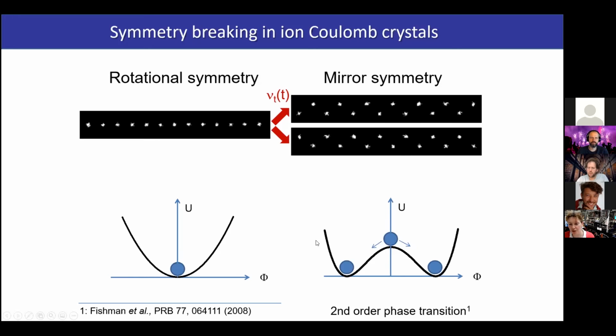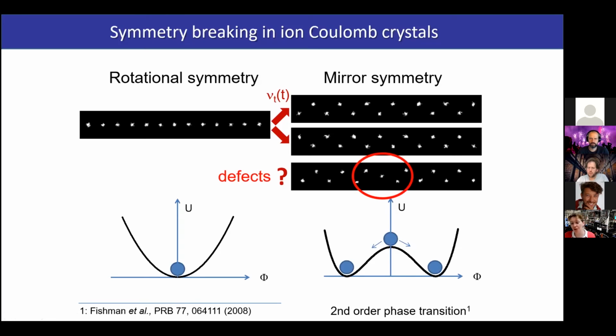When we go to the two-dimensional phase, we get two local minima. Minimum 1 corresponds to this zigzag phase, and the other minimum corresponds to the zigzag which is exactly inverted. So the system has to choose which of these two possible configurations it takes on. That's really a second order phase transition, as Fishman and Giovanni Morigi have shown. That makes it highly interesting because for second order phase transitions, we know from Ginzburg-Landau theory that we can do beautiful things, and we can also look out for topological defects that were proposed by theorists at that time.